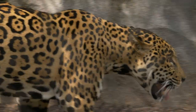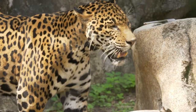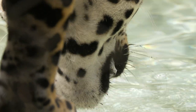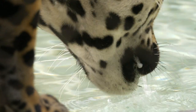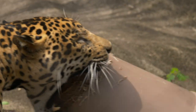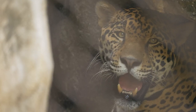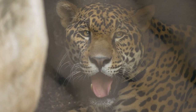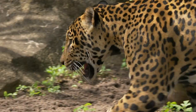Tesoro came to the Houston Zoo in 2016 from the Living Desert Zoo and Gardens in California. His name means treasure in Spanish, and he truly is a treasure. He's a high-energy cat that loves enrichment, especially things he can shred, like paper. According to his zookeepers, he acts silly most of the time. He's known to talk back and forth with his keepers and will even wiggle on his back when he gets really excited.